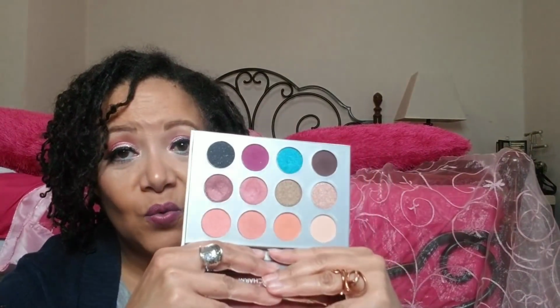I got the Pure BoxyCharm last month, so I'm going to be using this one. Actually, I have it on my eyes now with a few other things. So I'm using this one to try it out. I'm doing this because I've been getting these BoxyCharm palettes and haven't been using them. So I was determined that I was going to put this out and use it. So it's being used.